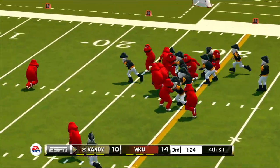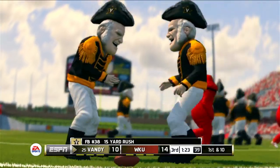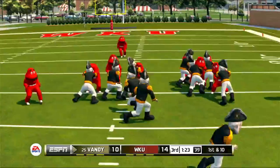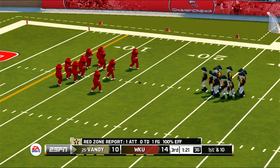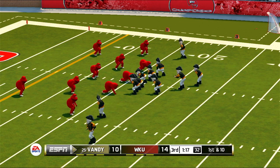He's at the 20. Brought down right around the 16-yard line. That's good for a gain of 16 yards. First down. First down, 10 yards to go. Ball on the 16-yard line.